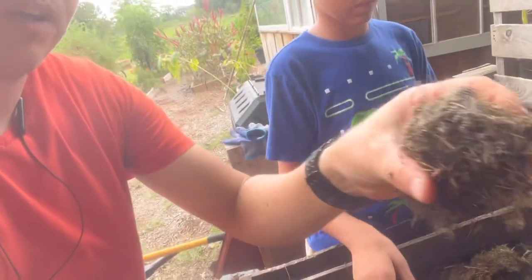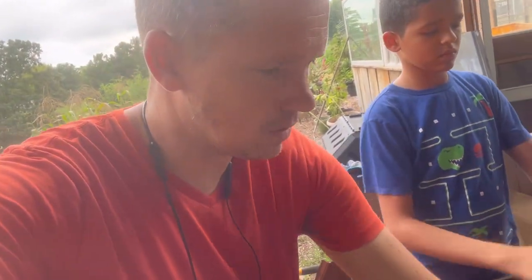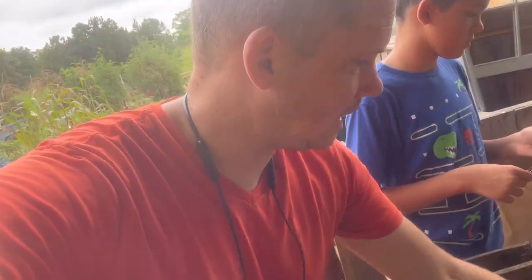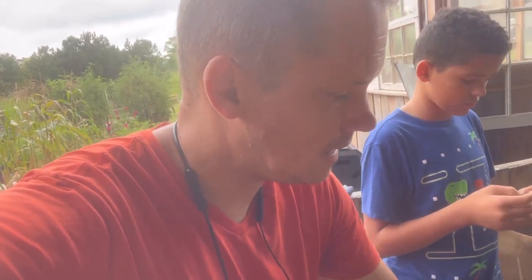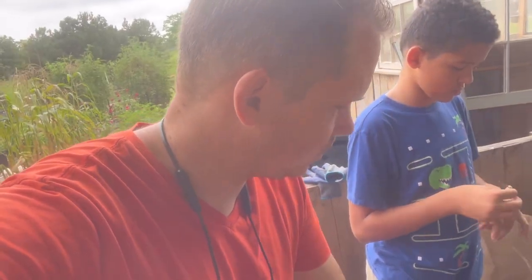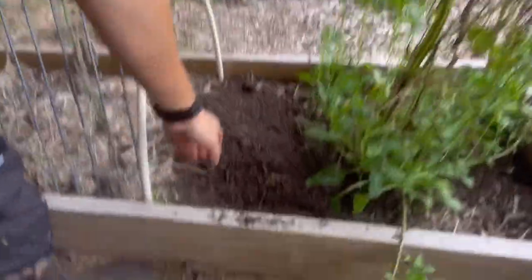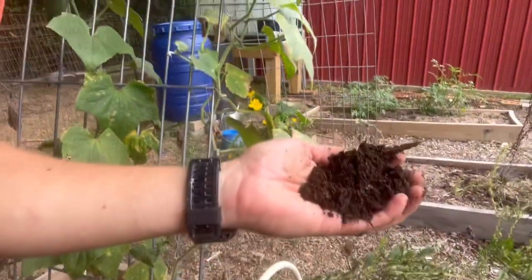You want to have an end result of a very, you know, you don't want sterile soil for your plants. You want a high variety of natural fungus, bacteria, and all the natural food that nature thrives on. So, and then this is what we do when we're done. This is the finished product. We just throw it right in our garden.